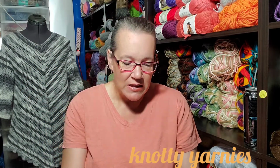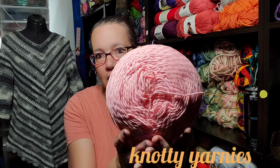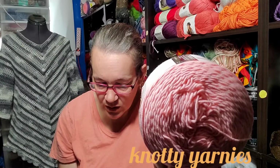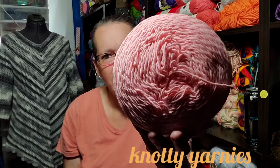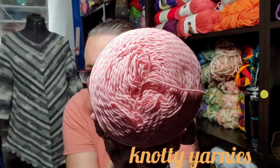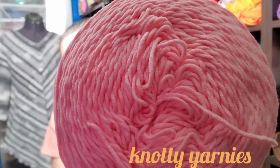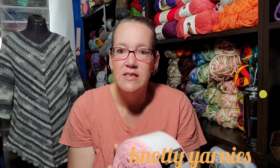And you've probably seen these Karen cotton cakes. They were also $11.99, on sale for, I keep saying $6.99, but let's see, regular $11.99, $6.99. Yeah, I was going to say $6.97, but this colorway is so pretty, this pink. Let's see if we can get the lights right above me so it hits. There, that's the true color right there. It's like a baby pink. It is called Frosted Pink.